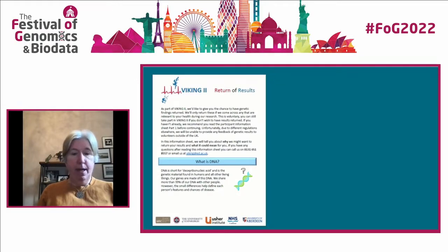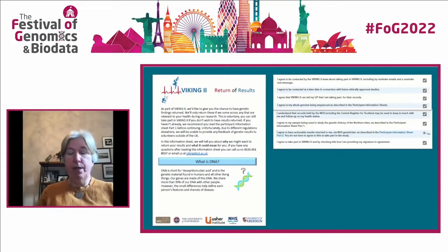We've got a big information sheet about return of results. It's quite a hard concept to get across to people, but we think we've achieved that. An important point is that we take a number of clauses of consent, but importantly, the decision as to whether or not to get results returned is the optional clause in our consent form.